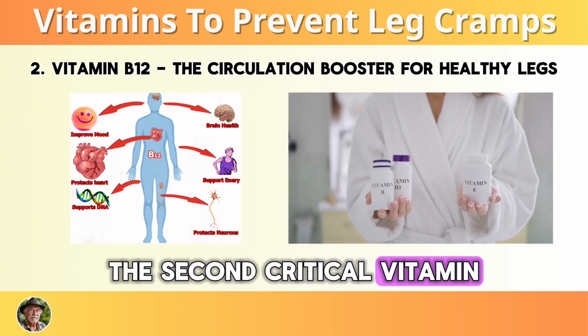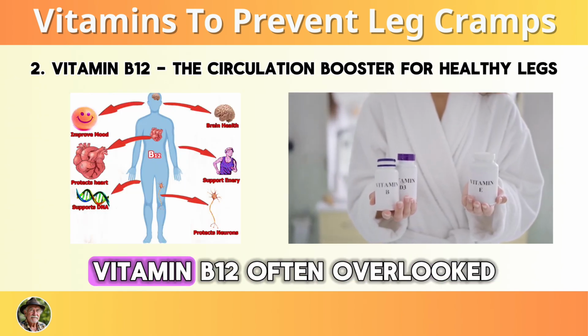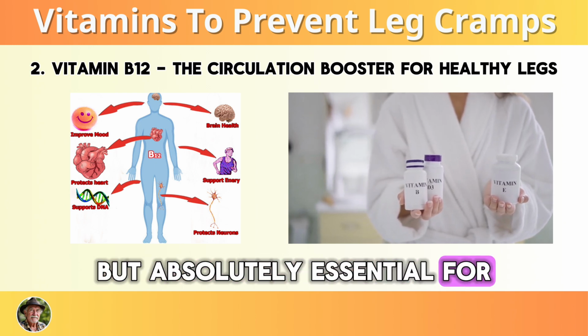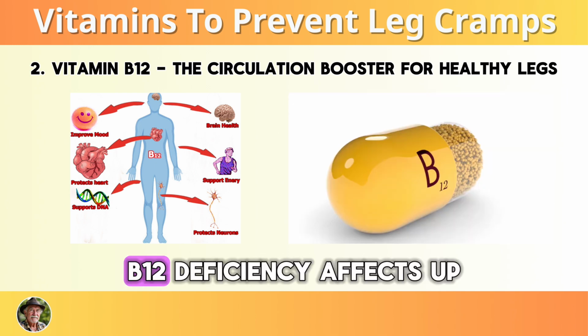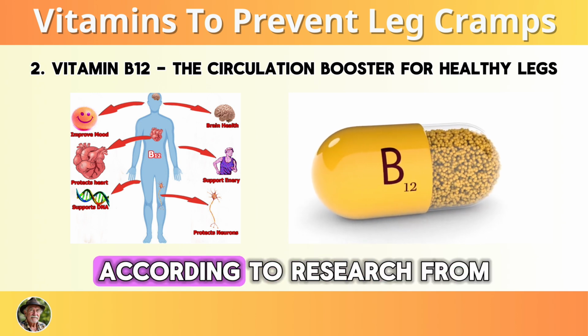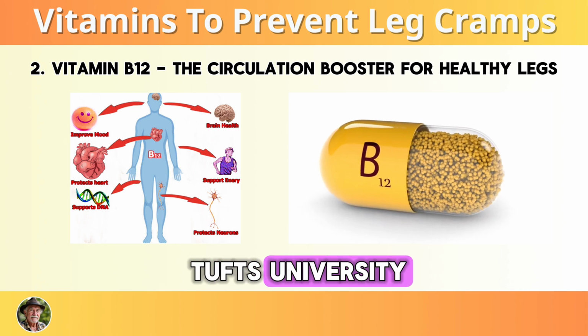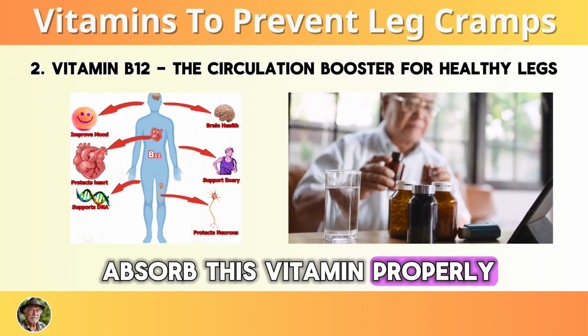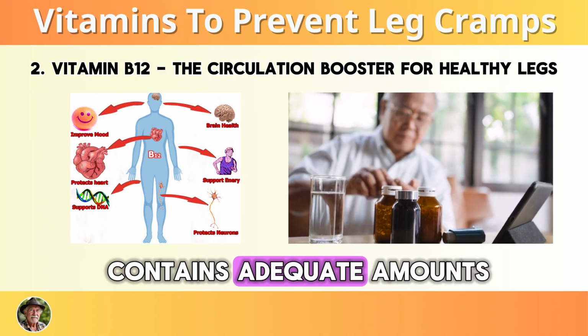The second critical vitamin for leg strength is vitamin B12, often overlooked but absolutely essential for healthy leg function. B12 deficiency affects up to 43% of older adults, according to research from Tufts University. Many seniors struggle to absorb this vitamin properly, even when their diet contains adequate amounts.